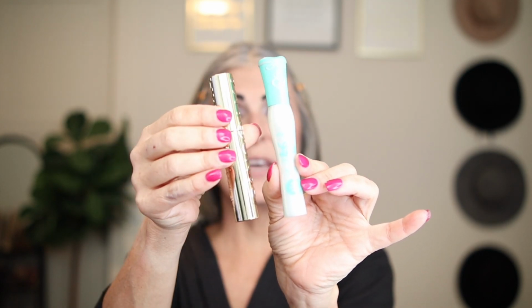Okay, so we're going to use the Lash Princess Primer and the Panorama Mascara and get this look put together. I've really been loving this mascara primer. One, I love how it lifts and separates and adds just the needed, at least for me, extra oomph I need. And I like the fact that it's this turquoise color because I can see where maybe I've missed applying it. So for me, that's really good. And so I've just really been enjoying this.